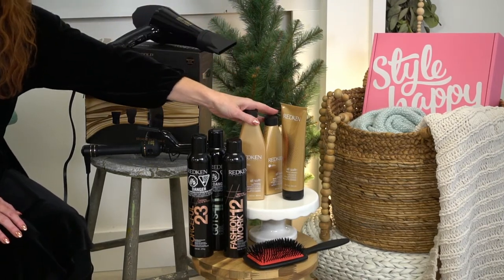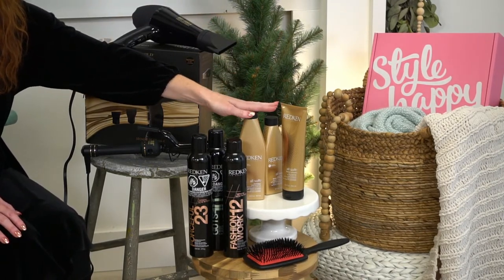But what's great, I love this so much because we are entering our dry, cold season. All Soft, like I mentioned, has the argan oil in there. So it really helps to give that moisture, but it's that clean moisture. It's the moisture that's not heavy, weighing anything down. You still get a lot of volume. My hair is pretty fine, so I still get that volume in there and I love it. So this is really, really helpful.